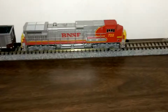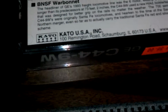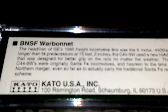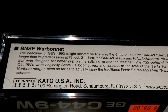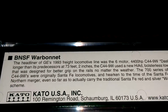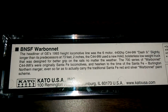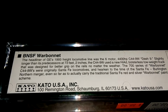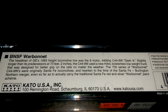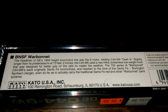And if I can do this without falling over, here's my engine, which is a 722 BNSF. And here is some literature on this engine. Let me zoom into that. Okay. The BNSF Warbonnet 722 that I have was, let's back this out a little bit so you can read that. Let's put this like this so the light's not hitting it. And it says the headliner of the 1993 freight locomotive line was the 6-motor 4,400 horsepower C44-9W. These engines came after the Dash 8s.